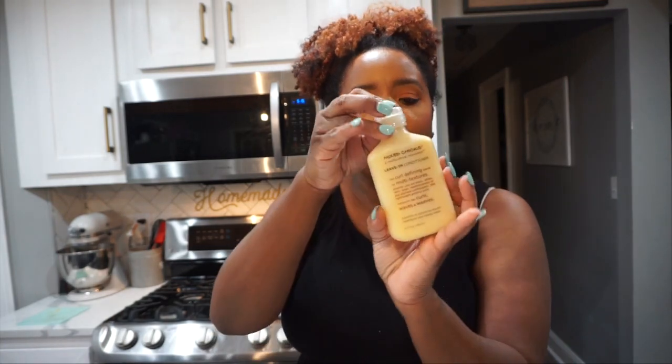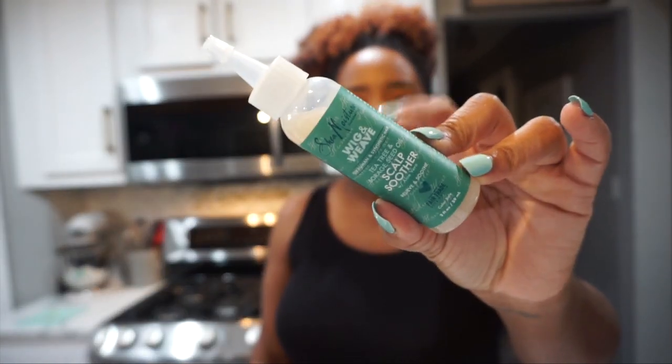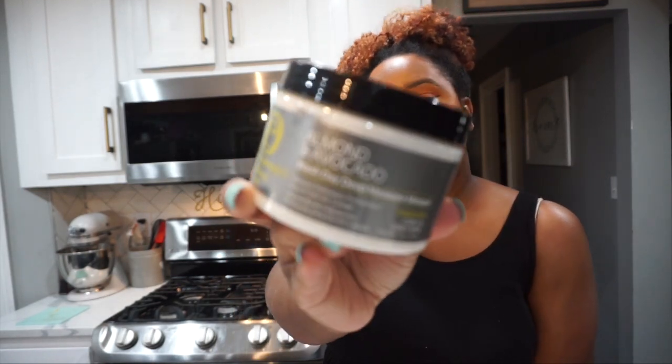So I got that, and then it came with this small Mixed Chicks leave-in conditioner. I did a review on this maybe 5, 6, 7, 8 years ago. This Wig and Weave Scalp Soother would be good if I was getting braids again, but I ain't putting no more braids in my hair for a while. And last is Design Essentials Almond and Avocado Wash Day Deep Moisture Mask. So I got plenty of deep conditioners to last me the rest of the year, honestly.